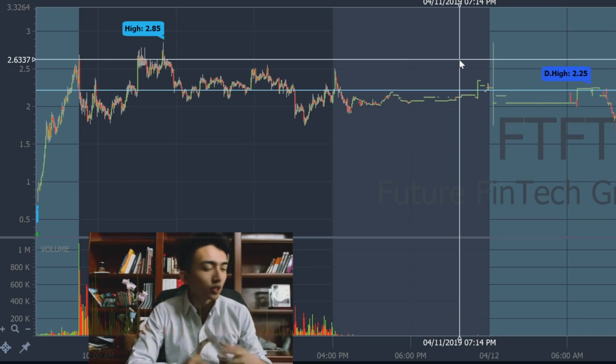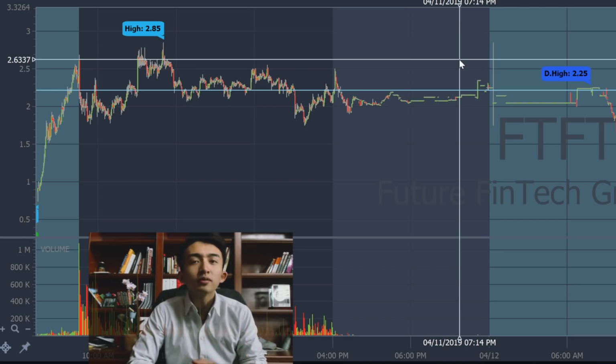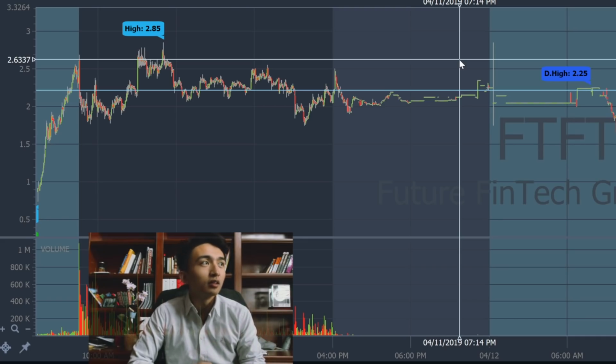But if the range gets too big, you cannot control your average. Once you cannot control your average, you cannot control your risk management. So that's very important. If you can't control it, then you're gonna have a really bad risk reward, and that's how you get squeezed, that's how you take a loss, that's how you make mistakes. So very important on FTFT, and this kind of pattern happens a lot. Just be very careful on shorting.